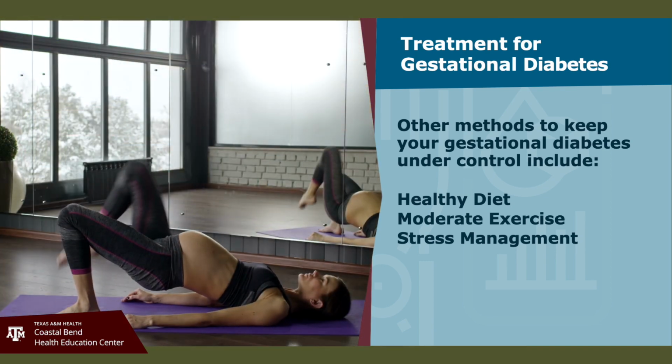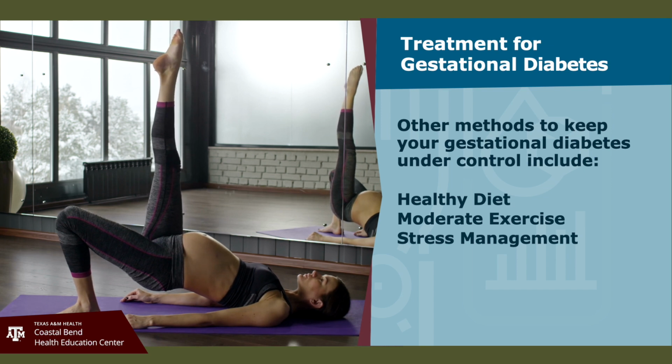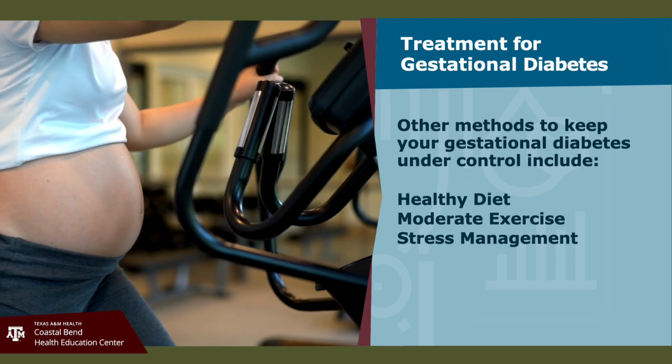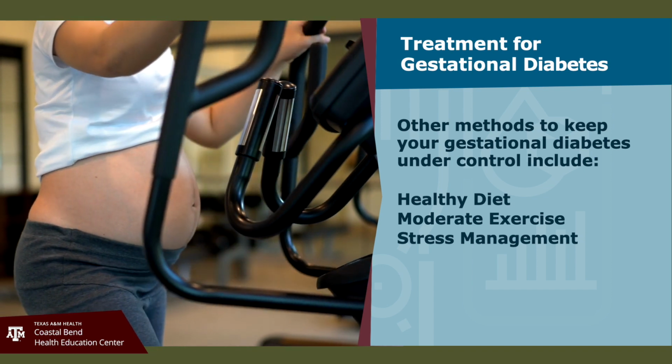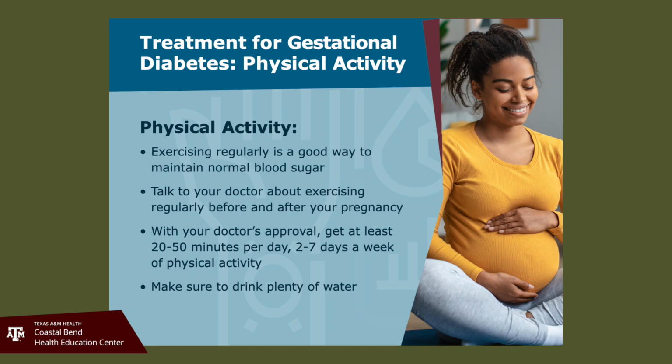Let's talk a little bit about physical activity. Exercising regularly is a good way to maintain blood sugars, get your body in shape for labor and delivery, and help you keep a healthy weight. Visit with your doctor about what is reasonable, but we recommend somewhere around 30 minutes of exercise 2 to 7 days weekly. A walk after a meal or in the morning are great ways to add exercise.